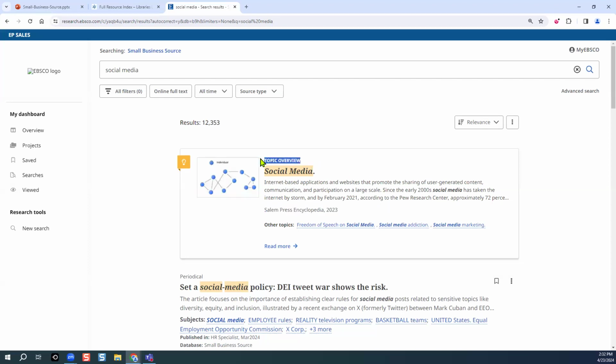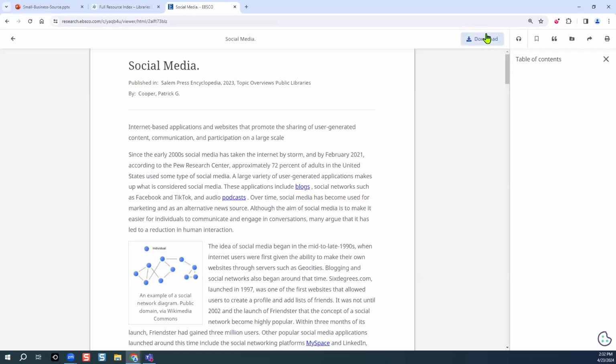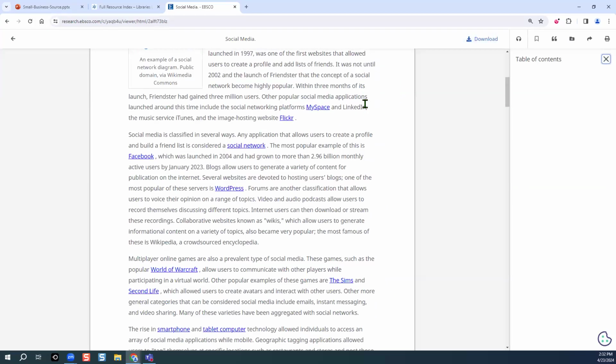This topic overview will tell you that it's a topic overview. It'll be flagged with this little light bulb icon. We've got a quick summary and additional or related topics we can click into. And if I want to read more about this topic overview, I can click the read more link to go to that Salem Press Encyclopedia article for a summary of social media.